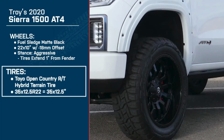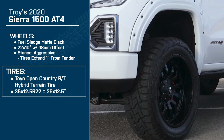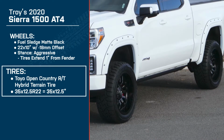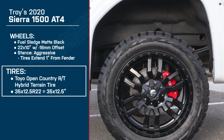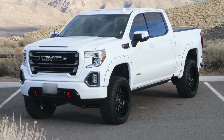So again, you're running the Toyo Open Country RTs. They're 35 by 12.5 on 22-inch wheels. I think they fill out the wheel well pretty nicely. What made you go with the 35s versus, I think the AT4s come with 33s stock? So what made you decide to go up the size?